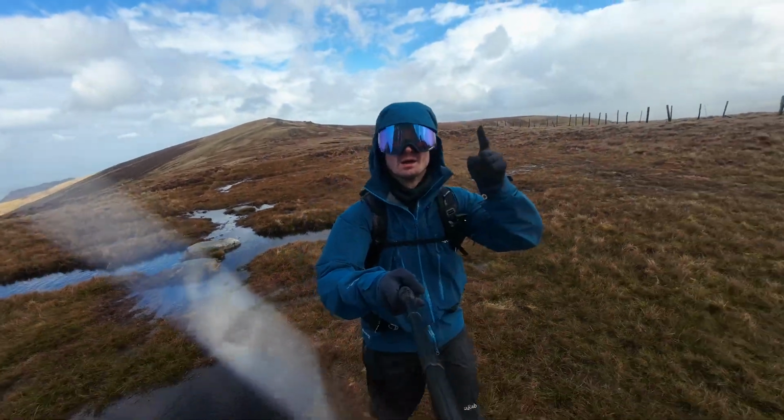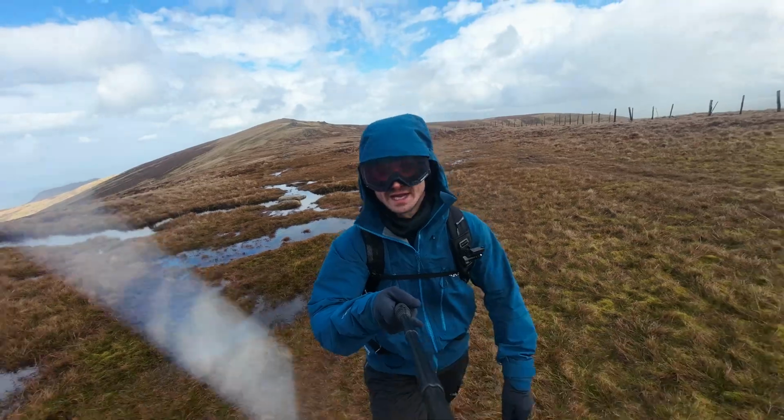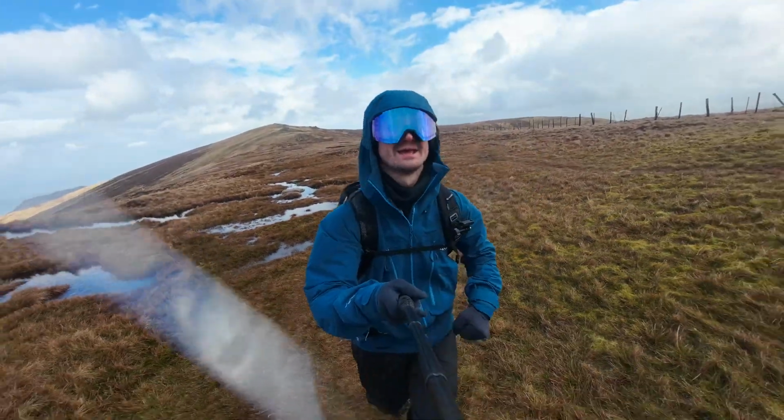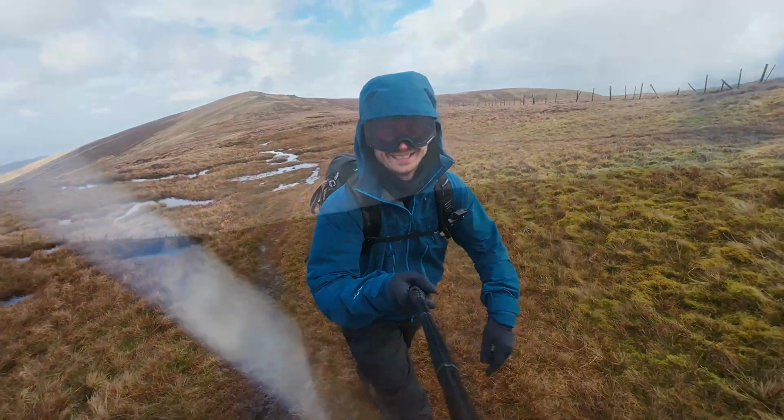But we're at the bottom of Foel Fras now and ready to summit it. So yeah, let's get this done then.